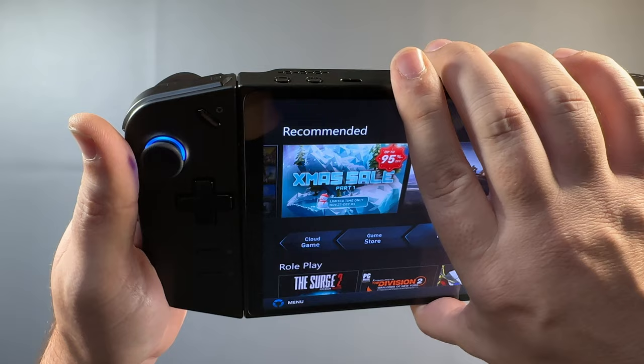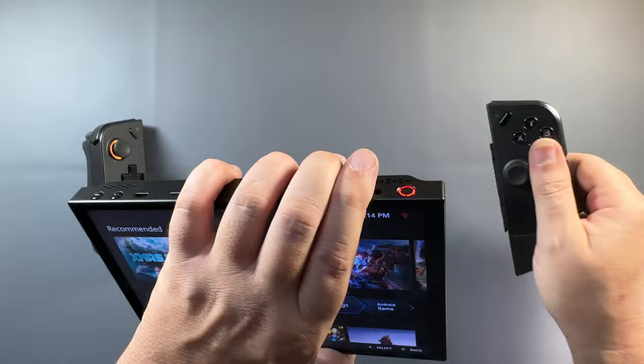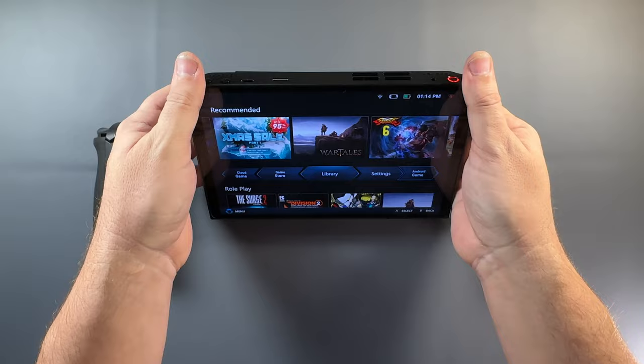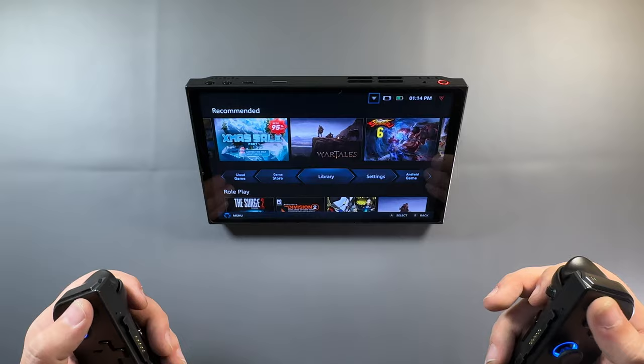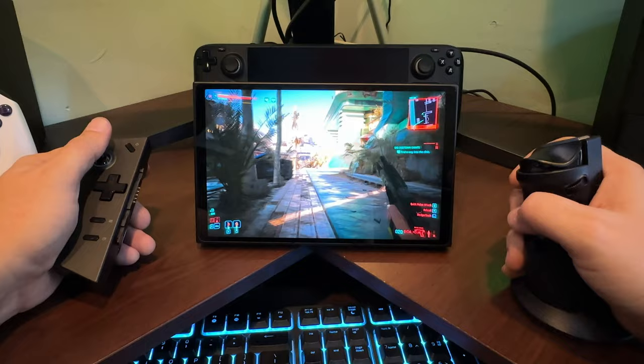Now, we mentioned the Ally does have that fingerprint reader as a pretty unique function that the Go doesn't have, but the Go has these removable controllers very much like the Joy-Cons on a Switch and, of course, the kickstand we were talking about. So you're able to take these off and use these, whether you're docked or just like this, as controllers, which is really nice. You can also use the right one as a mouse controller type deal, which has been pretty cool, and I've tested out here as well on the channel.